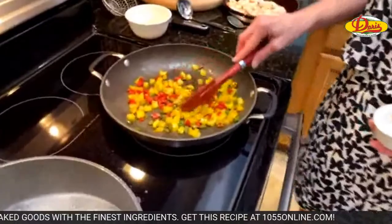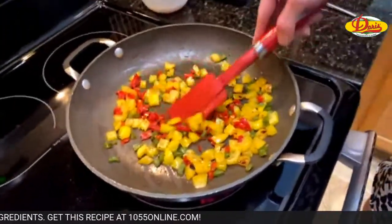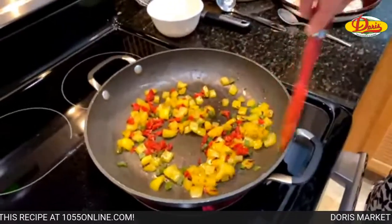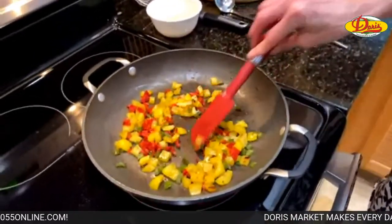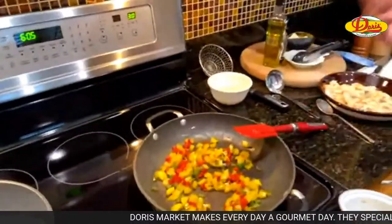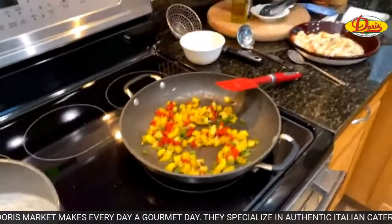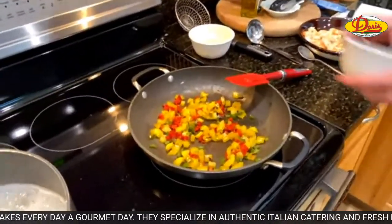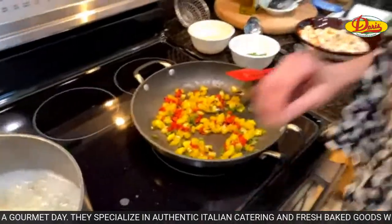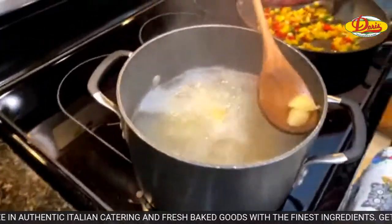You see how pretty the colors are? That's why I chose the yellow bell pepper instead of the red, because I already have the red with the sun-dried tomatoes. And then the green with a jalapeno. If you wanted to add some green, and you don't like jalapeno, use a green bell pepper. It's as easy as that. And I got a lot of parsley. All right, let's check our pasta one more time. It's so close.